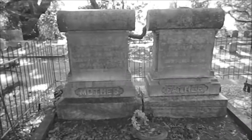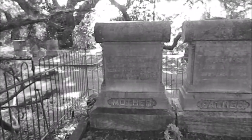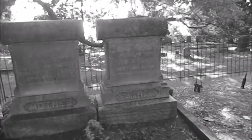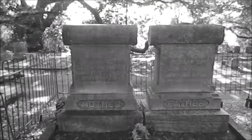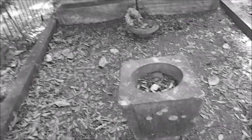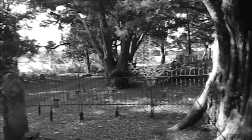And check this out. Mother and father. And one was born January the 24th of 1832, died January 7th, 1906. The father was born July 18th of 1825 and died March 4th, 1904. That's crazy. They didn't live very long without each other. What was that? You guys, I keep hearing stuff moving.